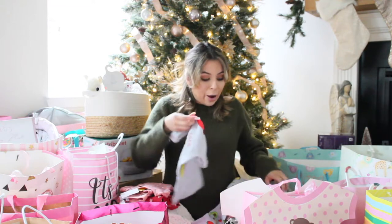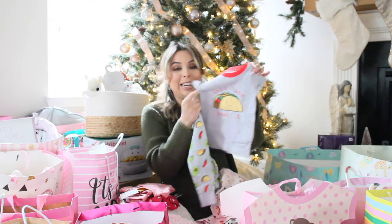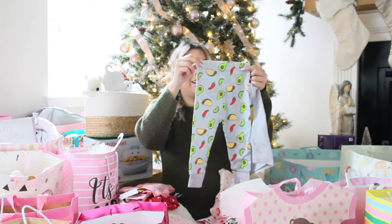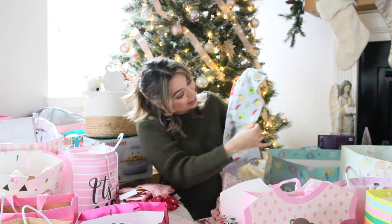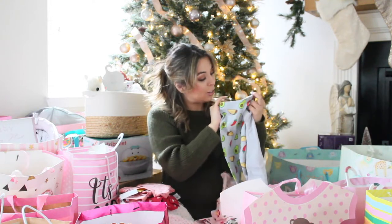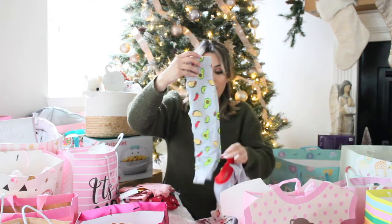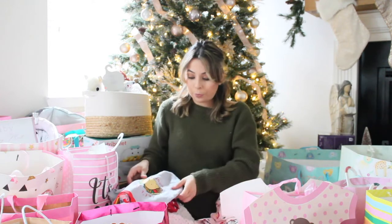Oh my gosh, and this was one of my favorites, which says, let's talk about it. Ooh, how cute. Mira, con los chiles, el aguacate, el limón. How cute. And these are also from 12 to 18 months. Love it, love it, love it. So cute. Because we love some tacos.